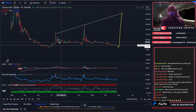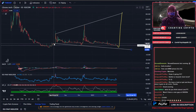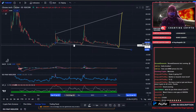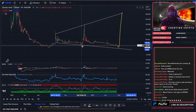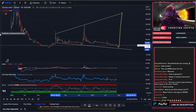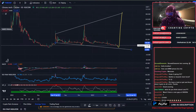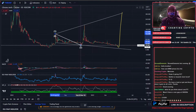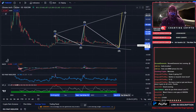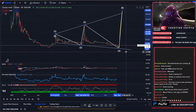Because right now, if you want to be technical, you can say it's a bullish megaphone, even though it's very slowly sloping. You have the top, bottom, top, bottom, top. So you have your 1, 2, 3, 4, 5 breakout. For example, you'd have your 1, 2, 3 capitulation down here, 4, and then your blow off 5 top right here for Time. So that's kind of what I'm looking at for Time right now.